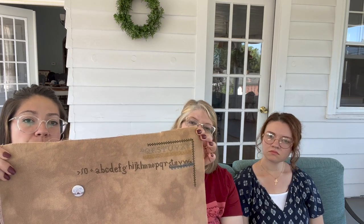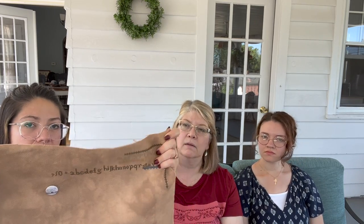Yeah, and I love working on this. I haven't had a chance since we moved. Do you remember what this Aida is called? I think, I could be wrong, but I feel like it's from Needle Bling. I don't remember what it's called, but it is Needle Bling, and it's one of their beautiful hand dyes. It feels so nice.